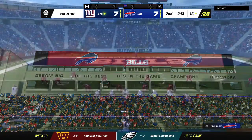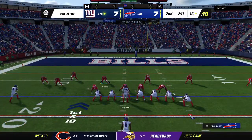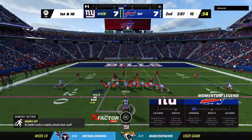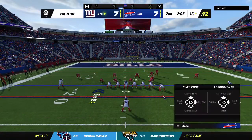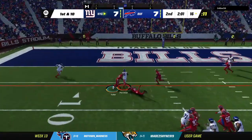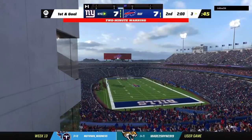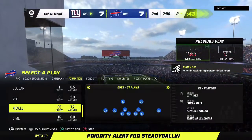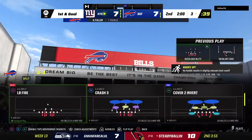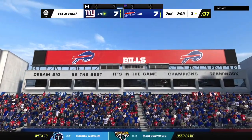They don't need to run another play here before the 2-minute warning. Let's see if they do it anyway. On first down, they'll go to the ground attack. And stopped a few yards shy of the goal line at the 3. Now the Bills are going to use the first of their timeouts. So as they take it over, we step aside.